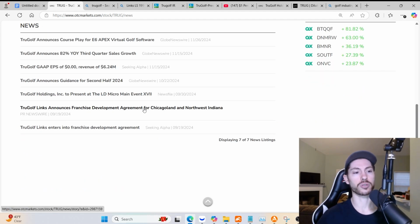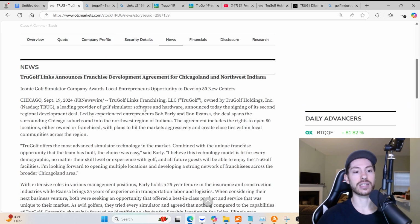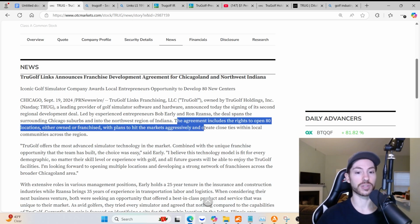Just a few months ago, TRUG announced its franchise development agreement for Chicagoland and Northwest Indiana. Actually, this is a very massive agreement. This agreement includes the rights to open 80 locations, either owned or franchised, with plans to hit markets aggressively and create close ties with local communities across the region.